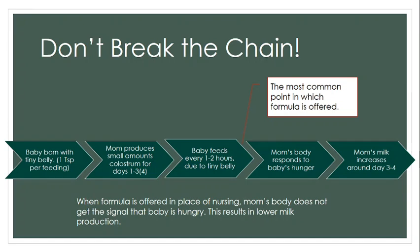Mom's body is going to respond to baby's hunger, and mom's milk supply is going to increase, or you'll notice a bigger increase around day 3 or 4. So when formula is offered in place of nursing, mom's body does not get the signal that baby is hungry. This results in lower milk production.